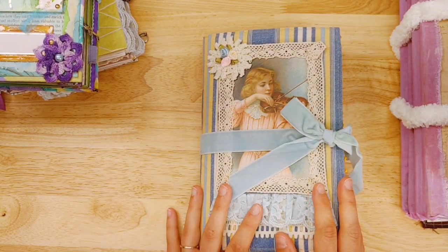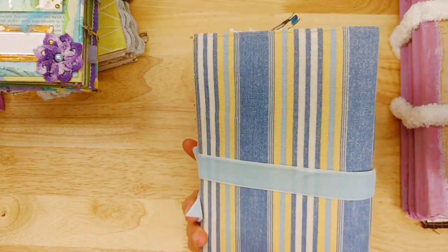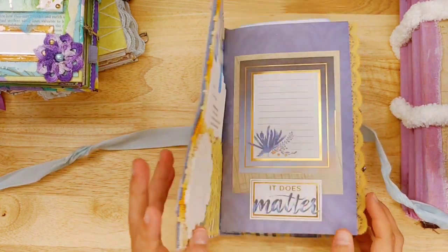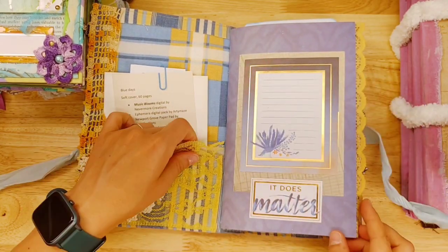And this is from my kit, Music Blooms. And so it's pansies and music. I'll see which direction she took it. This is one of the journal cards. This is not a June challenge. This is just a regular marketplace journal. But look at that cover. It is gorgeous. Music Blooms. Yep. She's used some Artie Mays as well in this, she says.